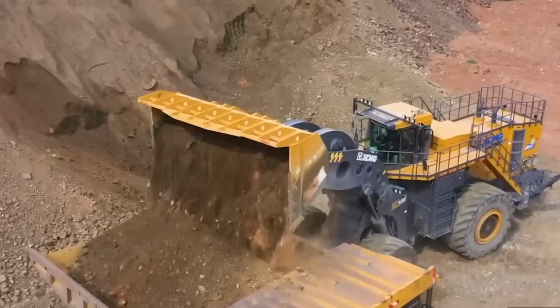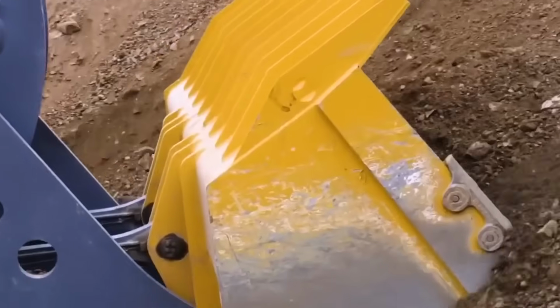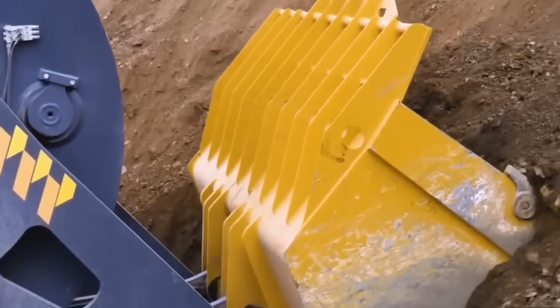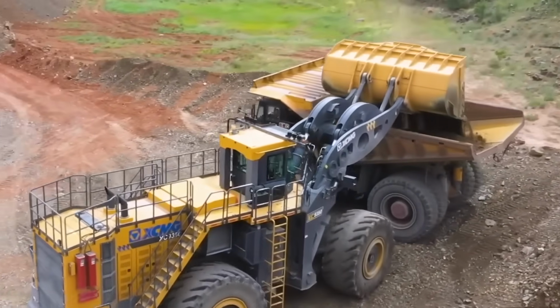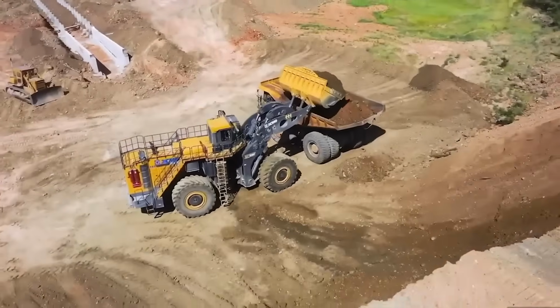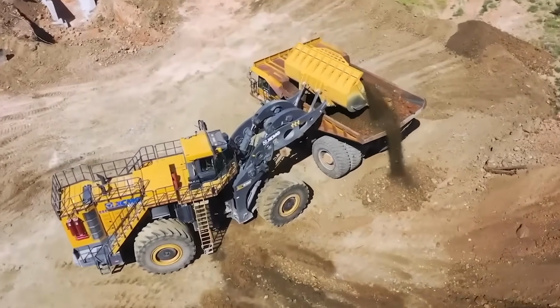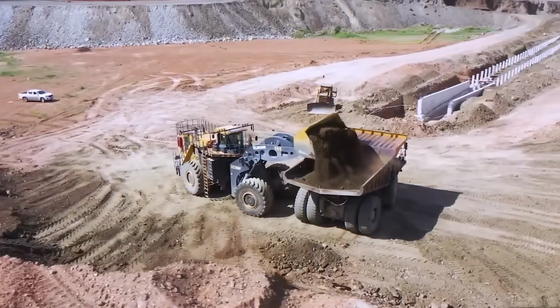Weighing 150 tons with an 18 cubic meter bucket, this giant lifts what others can't while consuming a fraction of the energy. The real game changer: every time it lowers that massive bucket, it recovers energy that would be wasted as heat in conventional loaders. Supporting dump trucks up to 200 tons, it's transforming open pit operations worldwide.